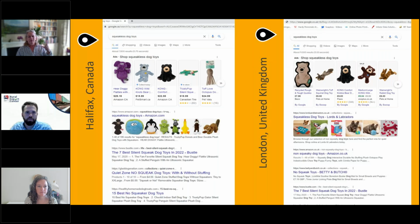healthyhomedogtreats.com, squeakless dog toys. So that's what I get when I search squeakless dog toys, not on Amazon, on Google. The search engine is Google. The words: squeakless dog toys. At exactly the same time, I go onto Google UK, a different Google, and search squeakless dog toys in English. I get different results. Why is that?